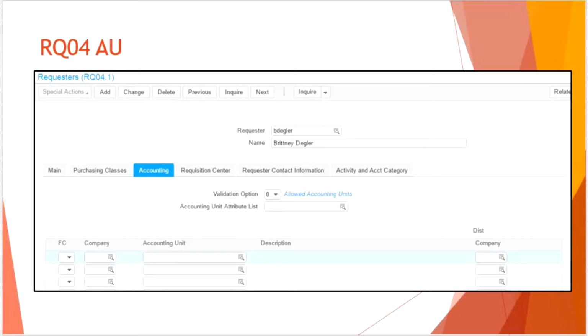So this looks a little bit different in 10 than it does in 9, and I believe this is version 10.06, which they've added some additional features there with some feedback from US customers. So now there's a validation option, so basically you can change that to disallowed accounting units. So if you only have a few that you don't want any requester to purchase from, you can configure it that way instead, so by exception. But they've also added in this distribution company where before you kind of had to trick the system and add multiple headers by a requester if you were a multi-company setup.